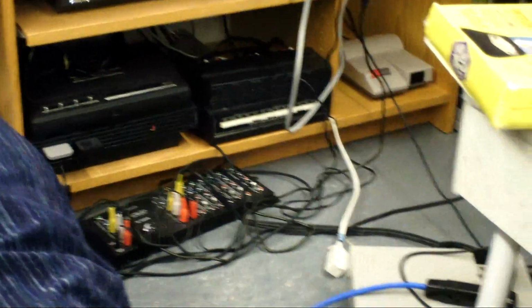And as you can see, this is my setup here. It is extremely messy. I plan to make a video about my setup, and I plan to clean it up a bit before I do that, but that is not the video we will be dealing with today.